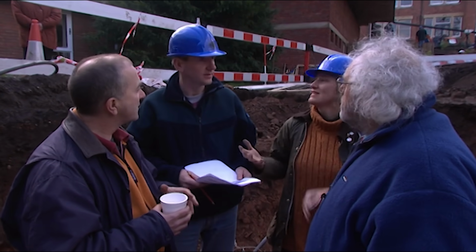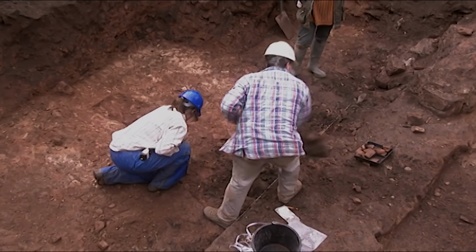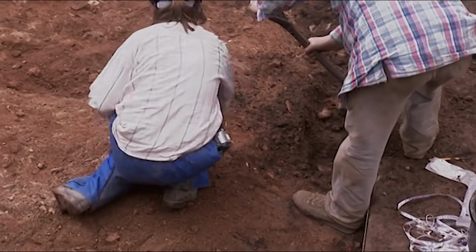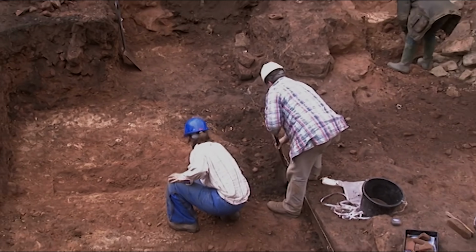I don't know. So we're testing the geophysics, we need to dig it anyhow. Oh, absolutely. If we walk away and we don't test this, then frankly, we've done ourselves a disservice. To find these tombs, we're going to dig a sondage. That's a small exploratory trench that won't destroy too much archaeology, but will give us a cross-section of the chapter house floor.